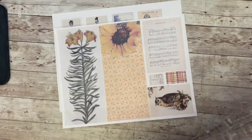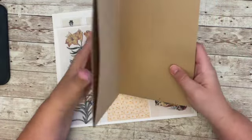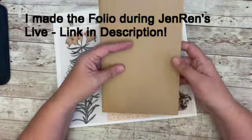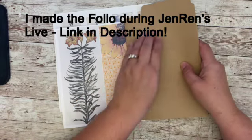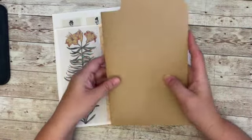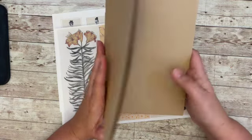One of the things I was thinking about making is possibly a file folio, and then maybe adding a small journal inside. If I do that, these really long tags would be perfect for the big pockets that I would make right here. So I think I really am leaning towards a folio, and then with a single signature journal in the center.